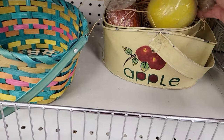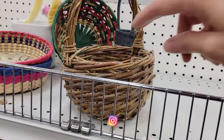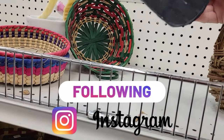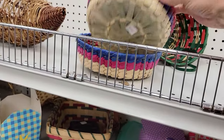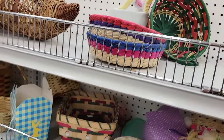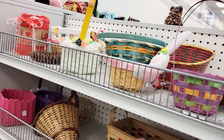And this I thought was pretty cute, but again I was like, I don't know if apples are in anymore. It was vintage. Cute little basket. I did like this navy blue basket here for my patriotic decor. That looked like a really well-made basket, but it wasn't marked or anything, so I left it.